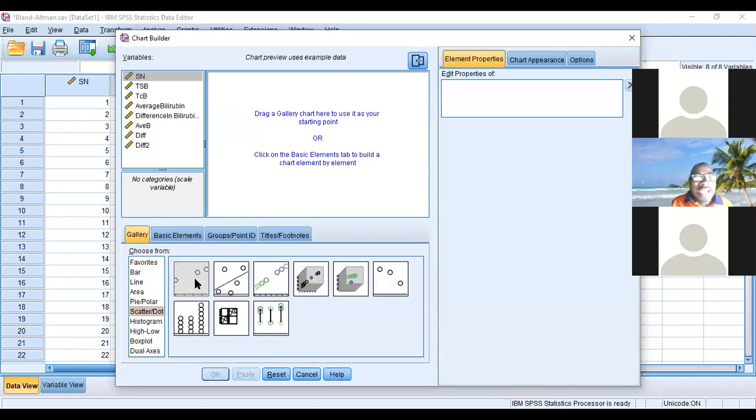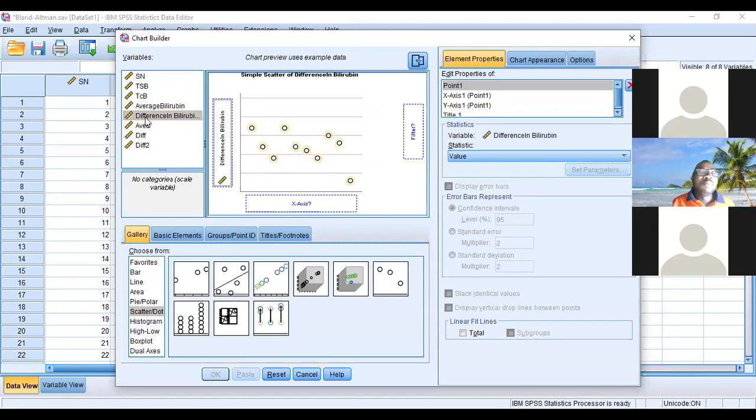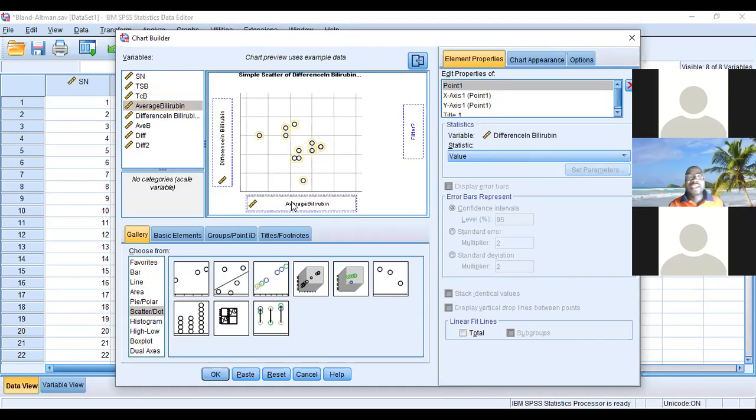When you click on it, now drag that first one, because that's the simplest scatter plot. You drag it to this space. When you drag it, can you see? It gives you the y-axis and x-axis. You know what you are plotting on the y-axis. The y-axis is the difference, so you now drag the difference to the y-axis. The mean average is the x-axis. You drag it. You say okay.